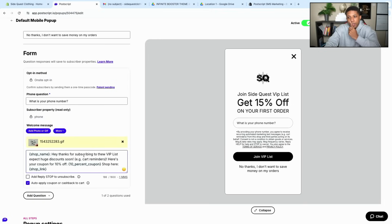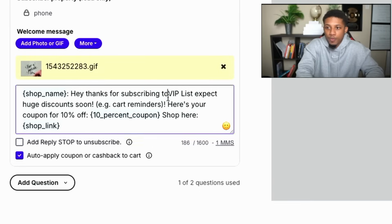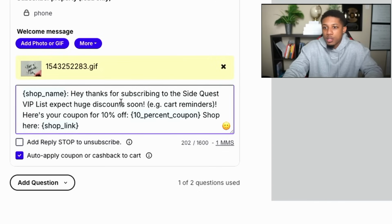Inside of here, this is the automated message that they'll get once they opt in. So, "Hey, thanks for subscribing to the new VIP list. Expect huge discounts soon." All right. What I'll probably do is change this to "Hey, thanks for subscribing to the SideQuest VIP list. Expect huge discounts soon." And then you can give them 15% off, and this is what we offered them right here. So we do want to make sure that we add that.